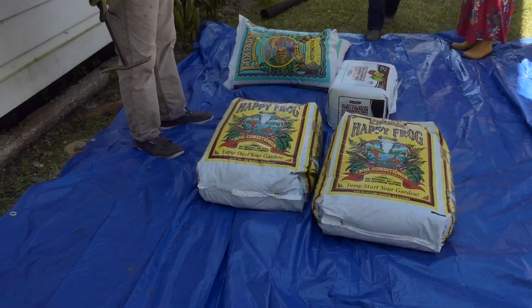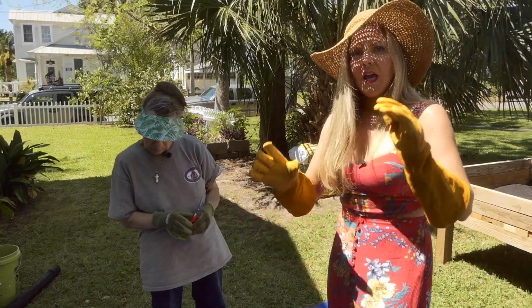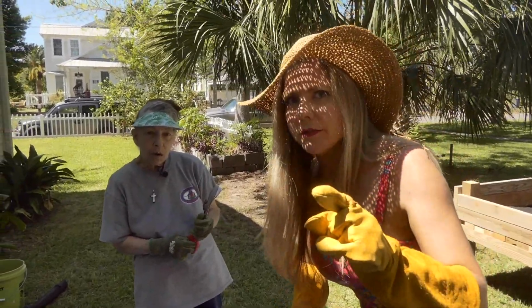Potting soil, soil conditioner, peat moss, and if you're lost, ask the person at your garden center.